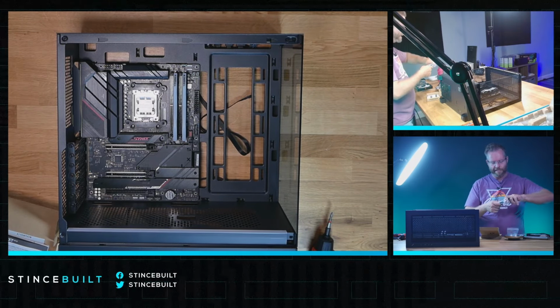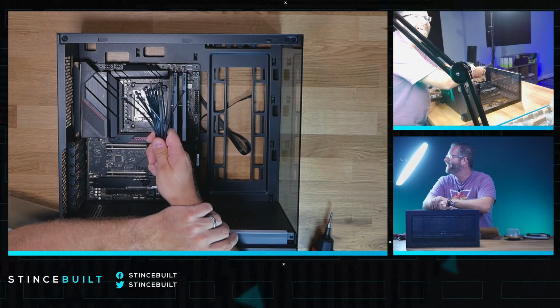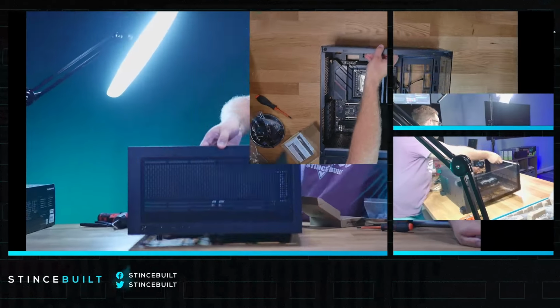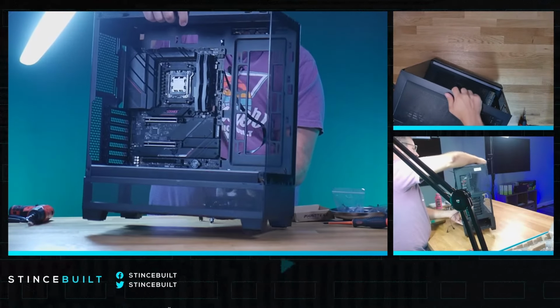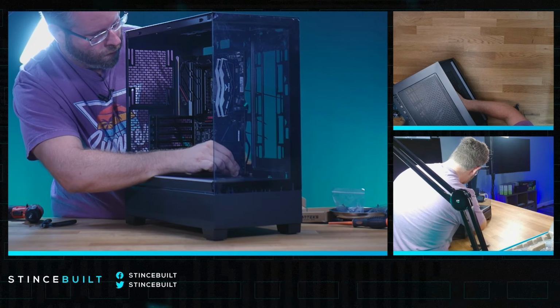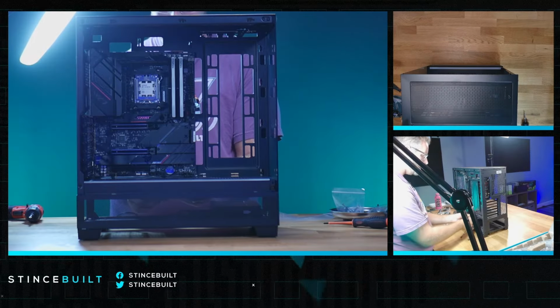Can we talk about how many zip ties they give us? They give you an army of zip ties. Do we see this shot? Motherboard's down and in, looks absolutely stellar. Give me a front close-up now. Start working on the cables, front panel connections, get these in here. All right, that's good to go.